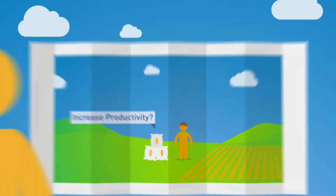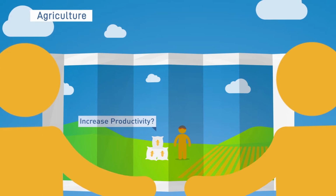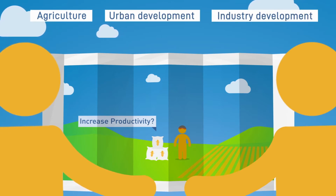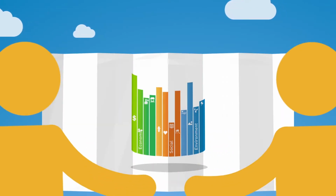We have the power to influence how much land is used for things like agriculture, urban development, industry development, oil and gas, mining, and forestry. The choices we make with the land can bring both social and economic benefits, ensuring sustainable development. But achieving a sustainable balance requires a great deal of thought.